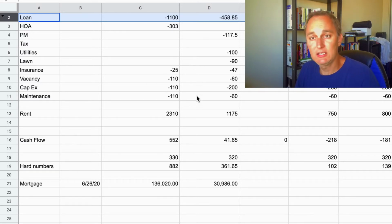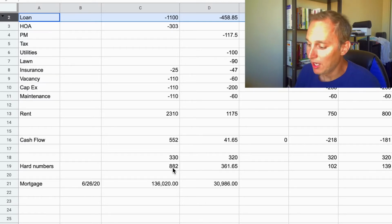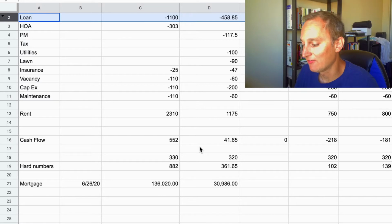So when you remove these 3 numbers, my hard numbers, I'm calling them, I make $882 a month off this one rental. Now that number will go up when this rent goes up, so that could go up to $992, $652. And what'll happen is I'm taking $330 out of this $882 every month and setting aside for the reserves. And that's why it's flexible play money that I can keep or I can put it in the reserves. So hopefully that makes sense.